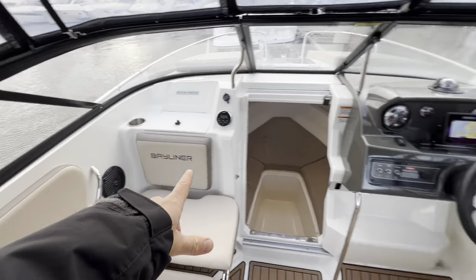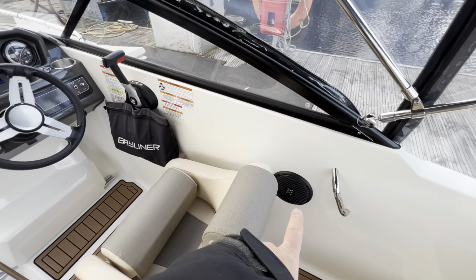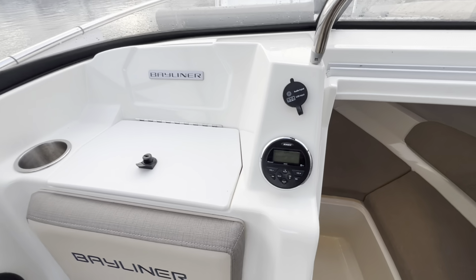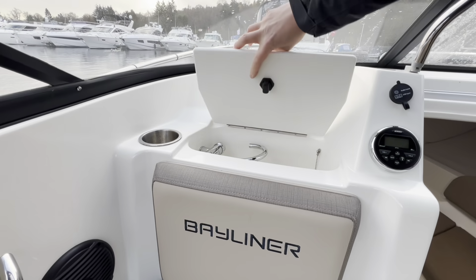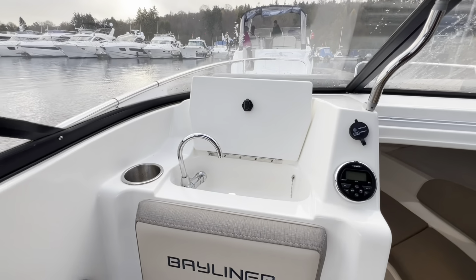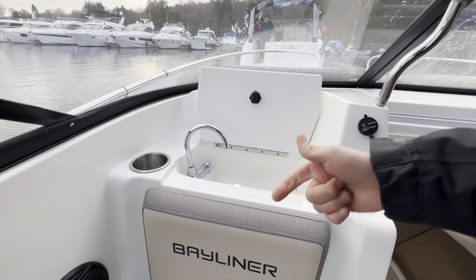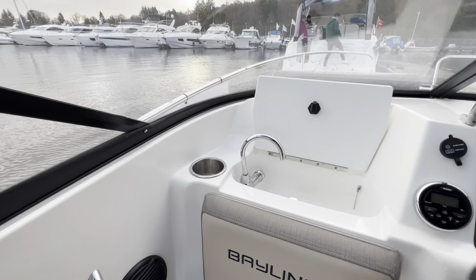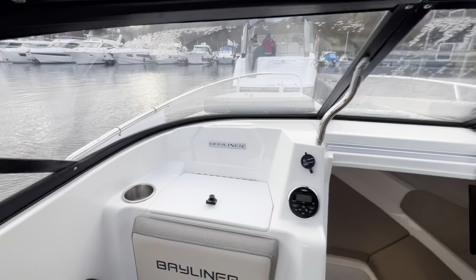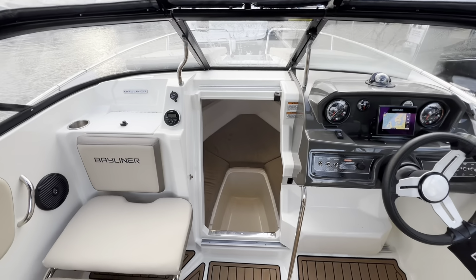Speaker on the port side, also a speaker just behind the helm position. That is controlled by the Jensen Bluetooth stereo system there. We then also have our freshwater cold water sink system just in the glove box. That is drained overboard. Cup holder on the port side of that too. The freshwater tank, I believe, is 70 litres, so that will certainly do you for the weekend.